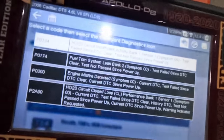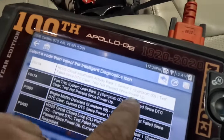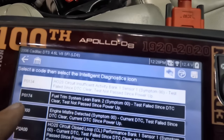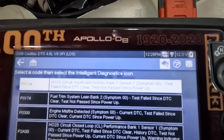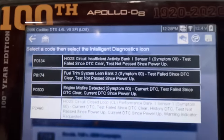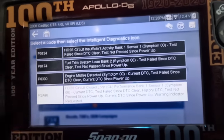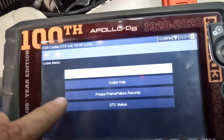Got a P0134 HO2 circuit insufficient activity, bank one sensor one, symptom 00, test failed. P0174 fuel system lean on bank two, so we're running lean. P0300 engine misfire detected. And a P2A00 closed loop circuit performance, bank one sensor one. All right, so we have some fuel trim and some O2 sensor issues here.